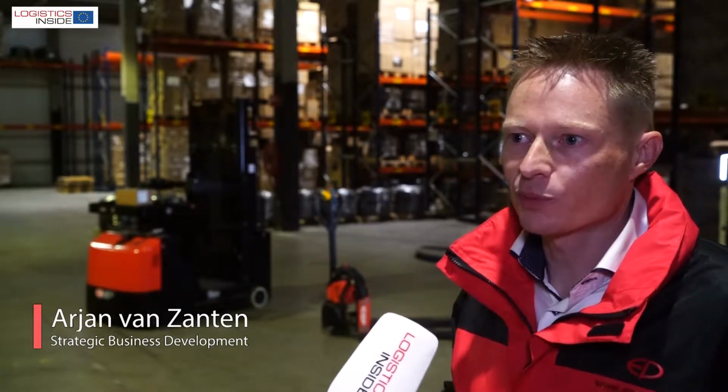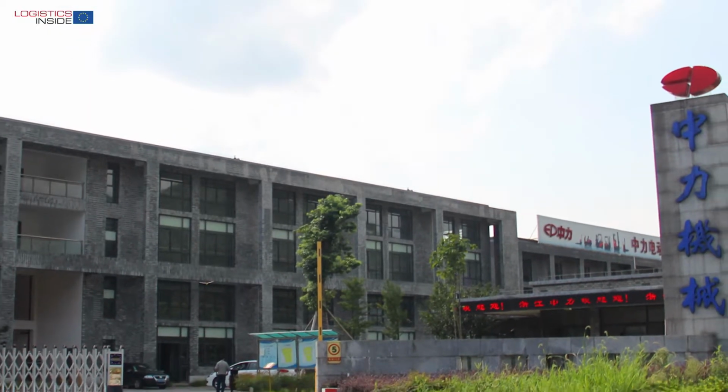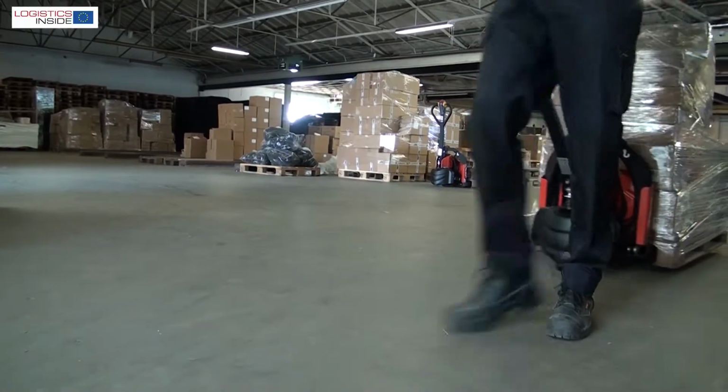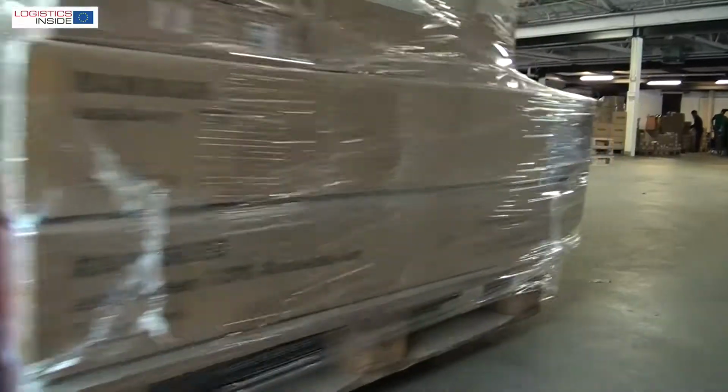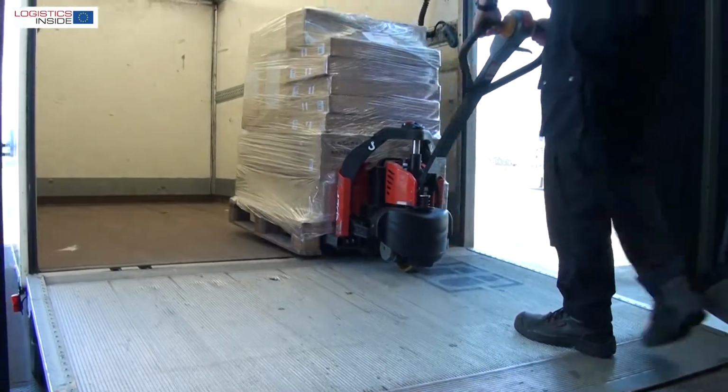EP Equipment is located in Hangzhou, China. We produce products that simply work. With that, we are the largest producer of powered pallet trucks worldwide. We've proven to provide a stable and good quality of powered pallet trucks and warehousing equipment, and we continue to make innovative products to change the markets.